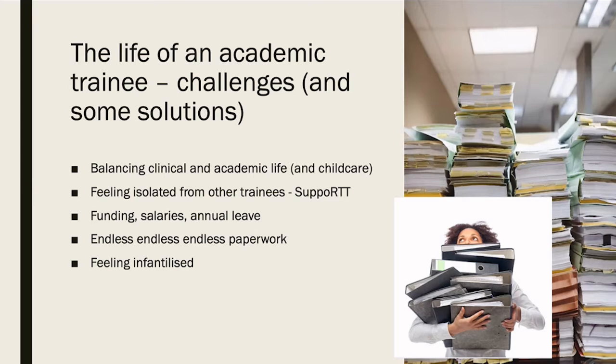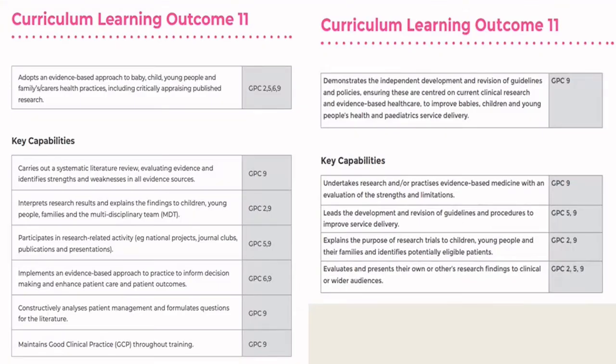I hope in future there will be a little bit more streamlining between all these different requirements. One of the trainees I talked to said, yeah, I use copy and paste quite a lot when it gets to the end of the year. Okay.